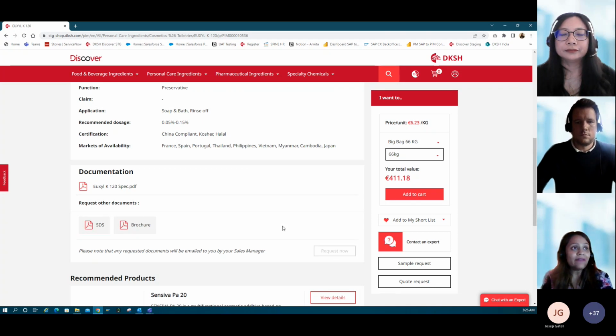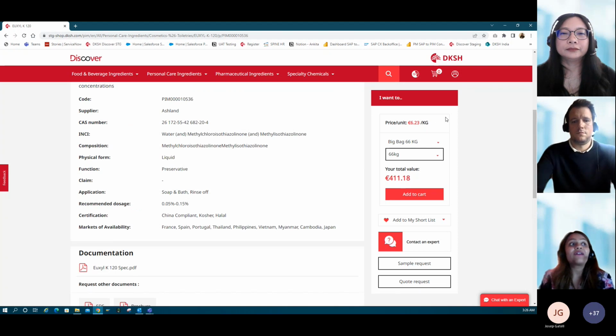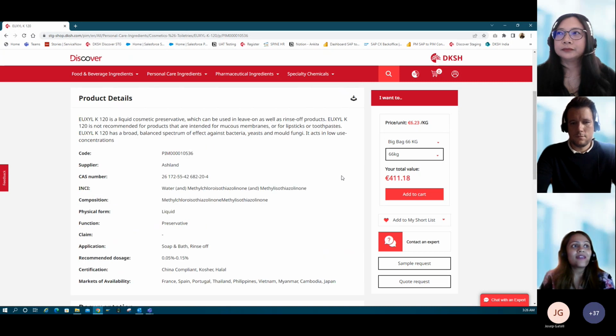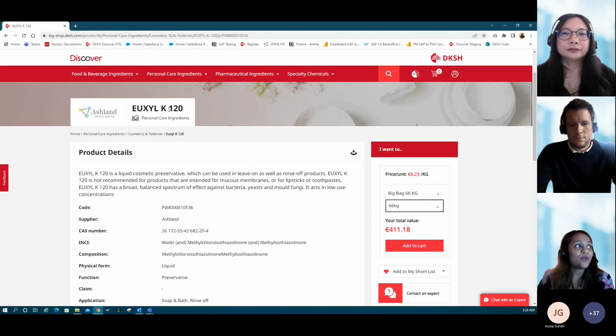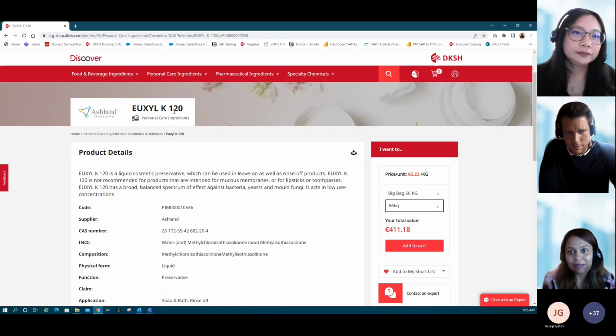On the right-hand side, you can see that for this product, there is a pricing available. Now, this pricing is customizable for every customer for the products that they see. So if you are a customer that actually wants to purchase UXK 120 and you can see pricing, this is only for you and your country.